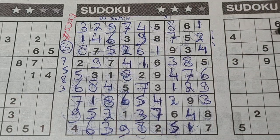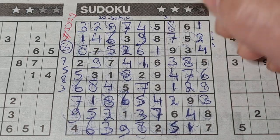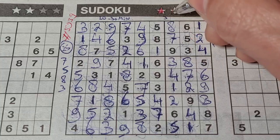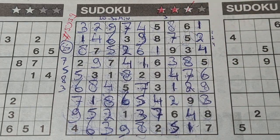Finish in 60 minutes. Wow. Is this really a 3 stars? Well, no. Let me give this a 2 stars. I'm faster than 20 minutes. And I like this one. Yes, I really do think so. Thumbs up. Otherwise, thumbs down.